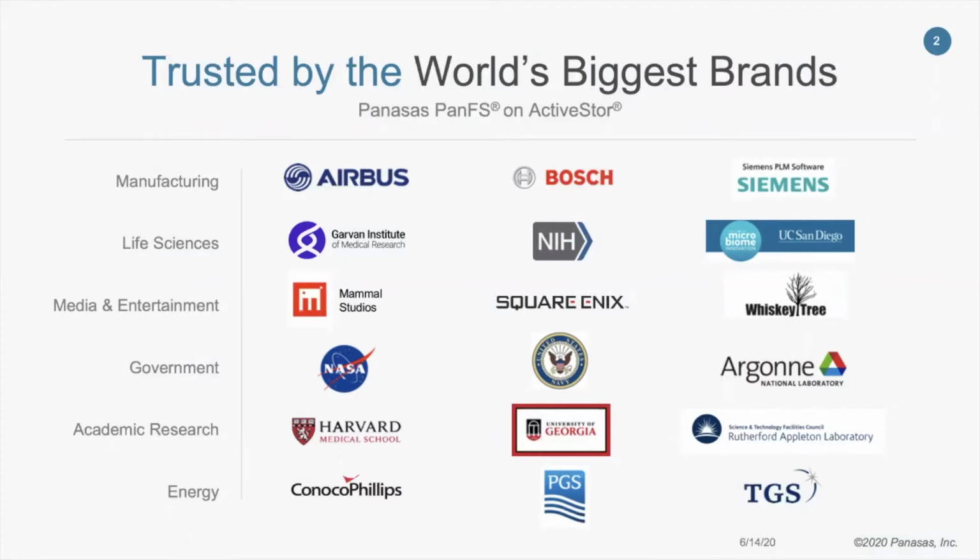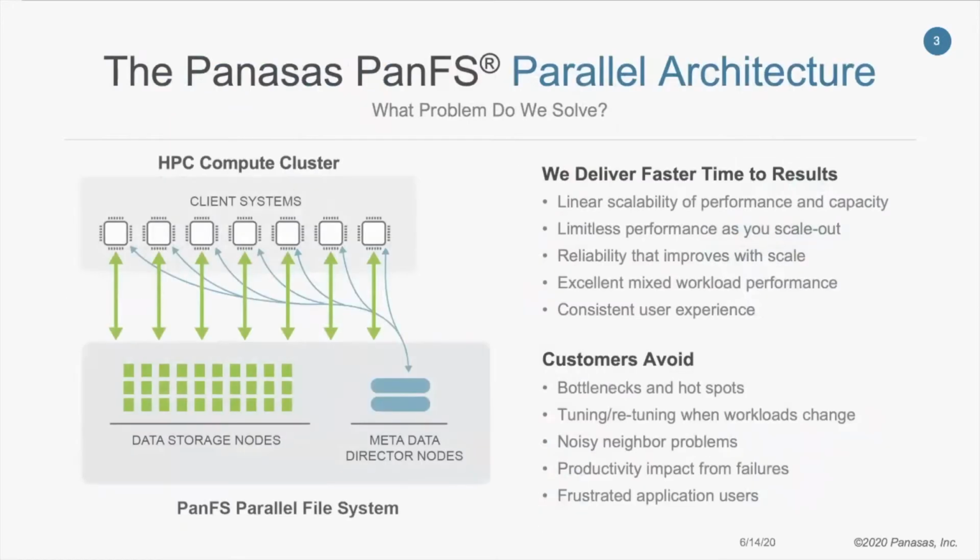Our large customer base consists of over 500 organizations, including the leaders in aerospace, automotive, life sciences, government, and research around the world. At the heart of Panasas is PanFS, a parallel file system that provides super fast, scalable, and predictable performance to a Linux HPC compute cluster.